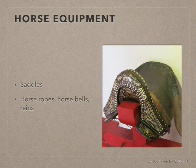There are many types of equipment for horses, but there are mainly a lot of saddles, lead ropes, reins, and horse bells. Saddles were very important on the Tea-Horse Road because they either gave you a very comfortable journey or a very uncomfortable journey. Saddles also showed how wealthy you were by how elaborate they were. For example, the saddle in this picture probably belonged to the wife of a wealthy businessman. Horse ropes and reins were also very important so that you could control where you go.